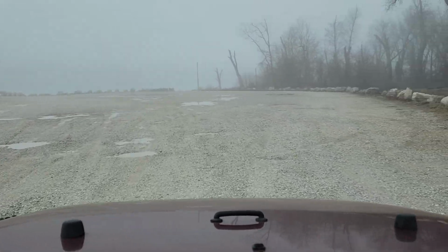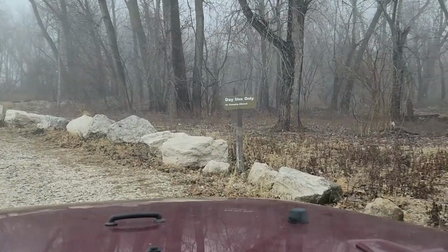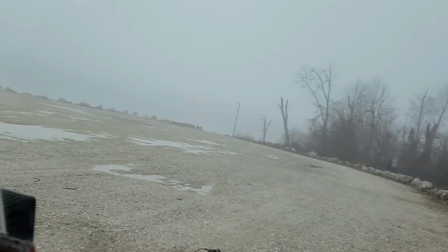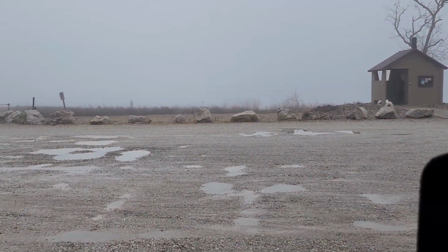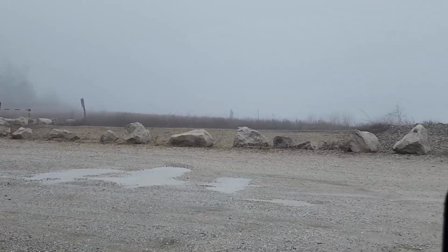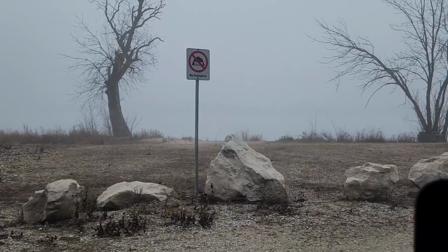Day use only. Oh, here we go. That's what you look for. They've now changed that. No camping allowed. Darn it. This would have been real easy. Yep. They have a vault toilet, and they have a picnic shelter.